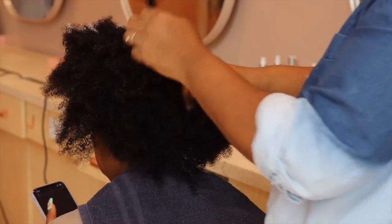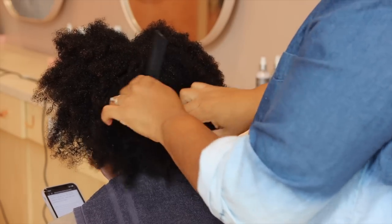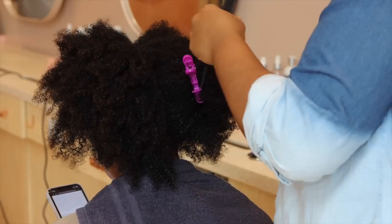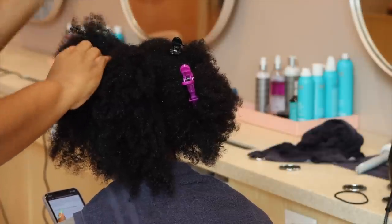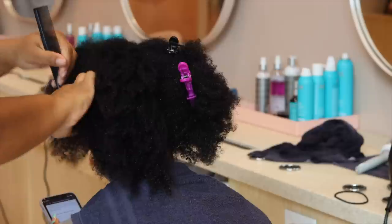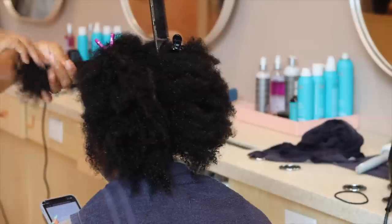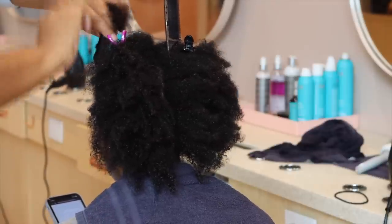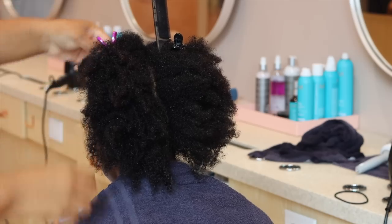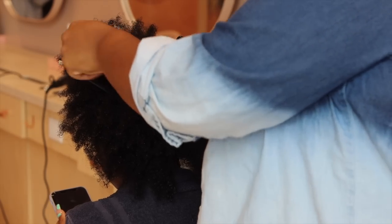Y'all, I ain't scared to use no oil. It's all in how you use your oil. Like a lot of people said, stray away from the oils. No, you need to add oils to your regimen, like we used to have when we used to have relaxers. Like when we had relaxed hair, our hair was straight all the time, right? So what shielded our strands from dryness and brittleness and the elements was the oil, because oil is a sealant. So it's basically the shield for your hair strands.